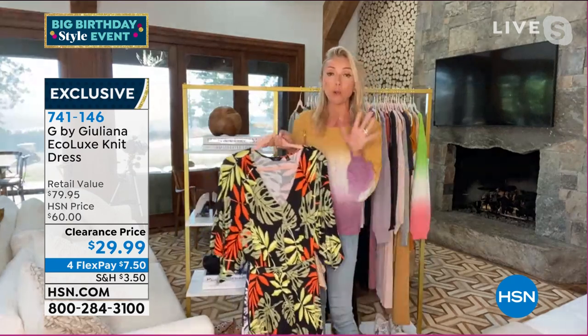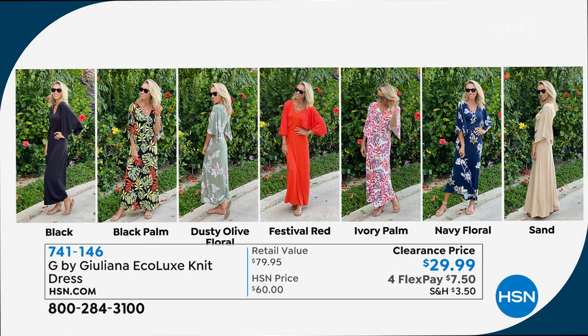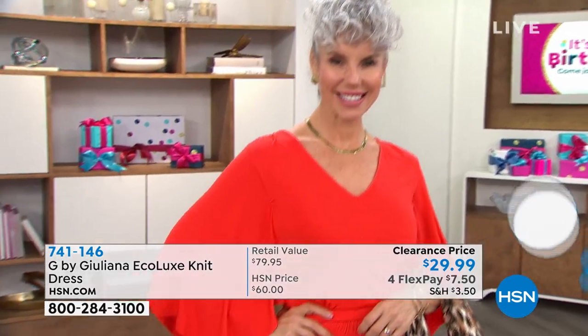You know what's great too? We're going to show later in the show my reversible obi belt. You can wrap it with an obi belt. Even as we go into fall, you can do a cute little boot under this with a moto jacket. A lot of ways to wear this dress. But you're right, Amy, it never goes out of style. This is a dress you'll be wearing year after year.